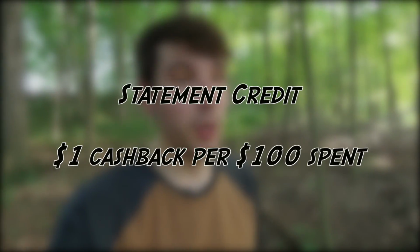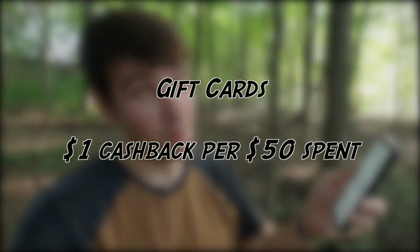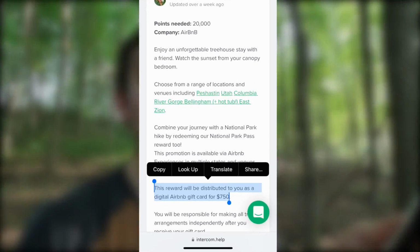The crazy thing is, I think the benefits actually get better when you go with something other than the statement credit. Okay, so the statement credit is the equivalent of getting $1 back per $100 spent. Well, when you look at the gift card, that's 2,500 points, which is the equivalent of getting $1 back per $50 you spent. Then you've got the treehouse stay, which costs 20,000 points, which is the same number of points that you'd use for a $200 statement credit. But on their website, they say that 20,000 points gets awarded to you in the form of a $750 Airbnb gift card. Insane, right? So sure, the actual cash of cashback is limited, but they've got a bunch of other rewards and they're adding more.